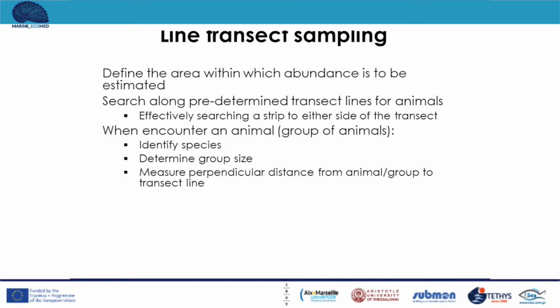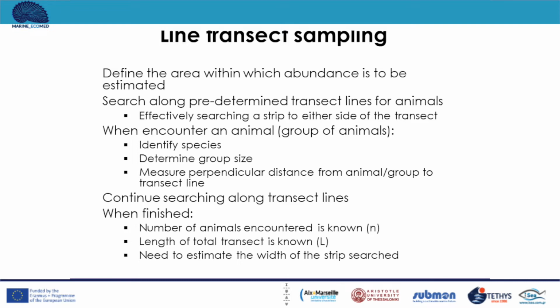and when we encounter an animal or a group of animals, we need to identify the species, determine group size, and measure the perpendicular distance between the animal or group of animals and the track line. Then we continue searching along transect lines. At the end, we have the number of animals encountered. We know the length of the total transect, and we need to estimate the width of the strip searched in order to make an estimate of the population and the density.